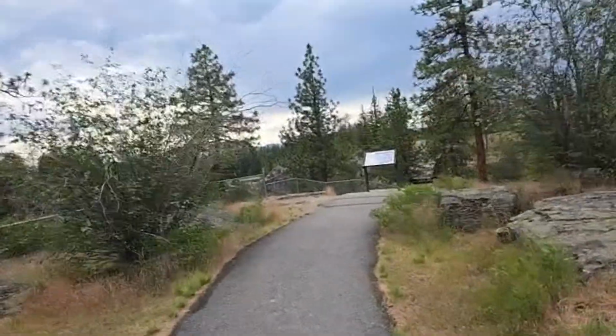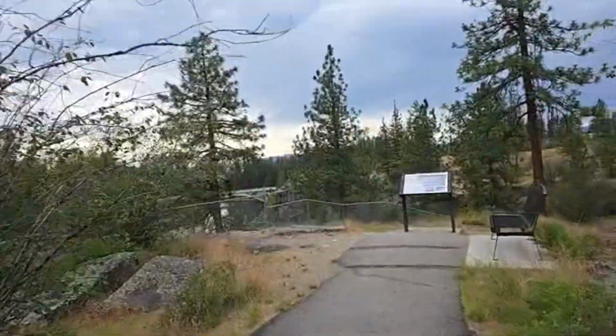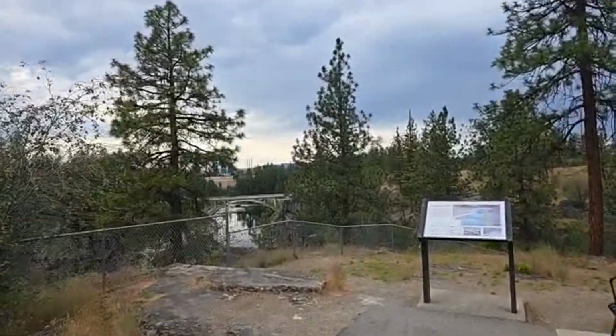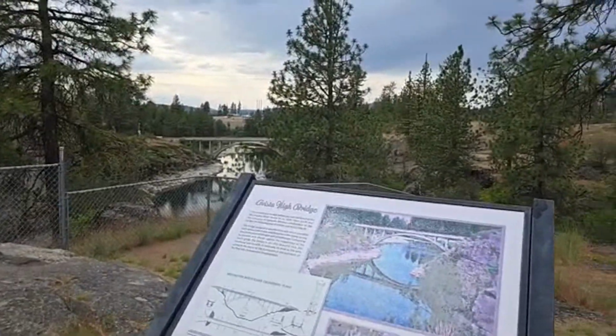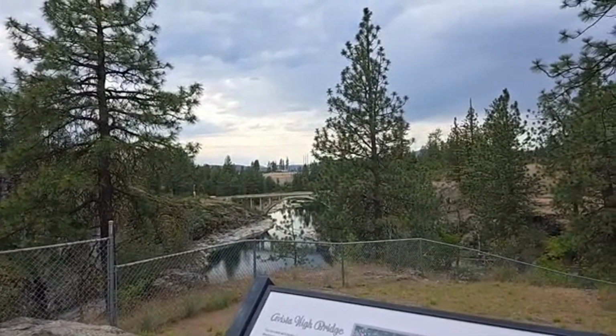So here's the overlook here, and this talks about the bridge coming up. All right, so that is a Vista High Bridge.